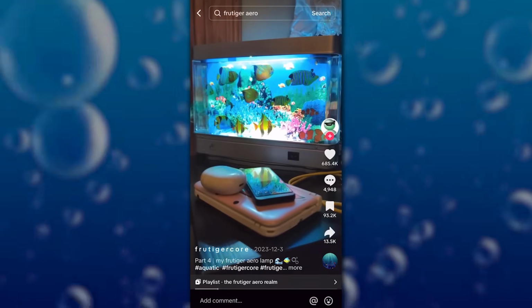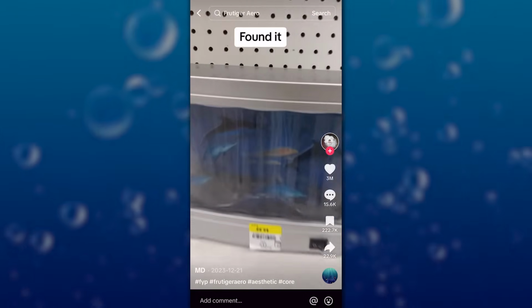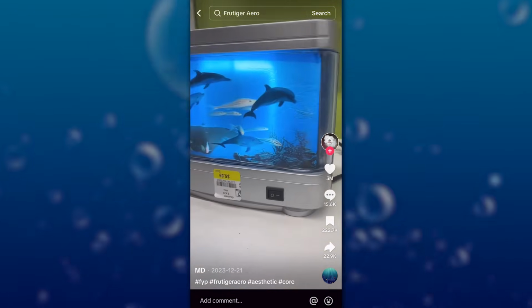And it's not just Frutiger Aero, but tons of similar and related aesthetics such as Frutiger Eco, Frutiger Metro, Dark Aero, Funky Seasons, Vector Flourish, Skew Morphism, and more. So today let's take a look at Frutiger Aero. What it is, how it came to be, its fascinating history, and why it and similar 2000s aesthetics are coming back into the spotlight.